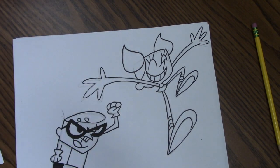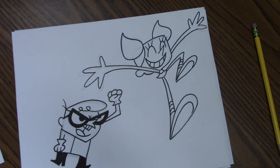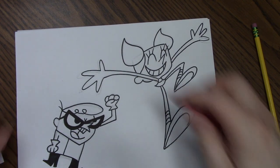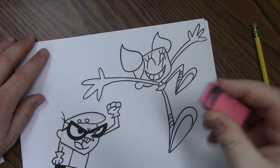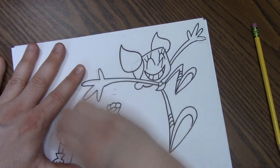Okay, I think we are ready to do two little hairs at the top of his head. Isn't it funny how the tiniest little thing can make or break a character? All right, now let's take a little bit of time and erase our pencil lines.